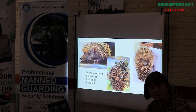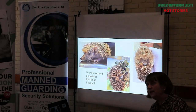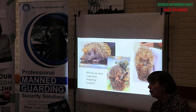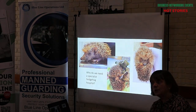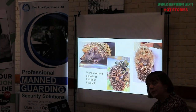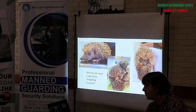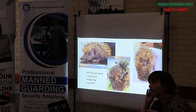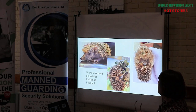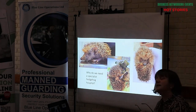Ringworm is actually a fungus on the skin, tends to be activated when the hedgehog is stressed, short of food, or because the hedgehog's got gut parasites on the inside. So quick physical examination, we know there's something wrong with it, and we will pursue that with examination of endoparasites, in gut parasites. And that is treated by fungicidal baths.